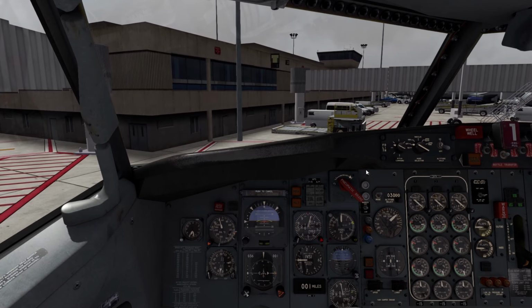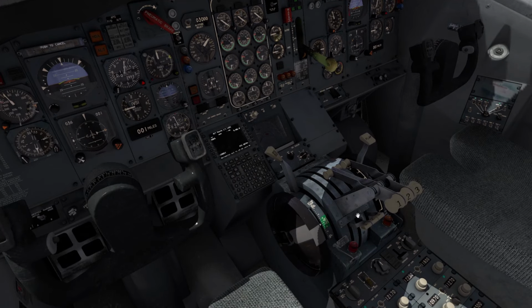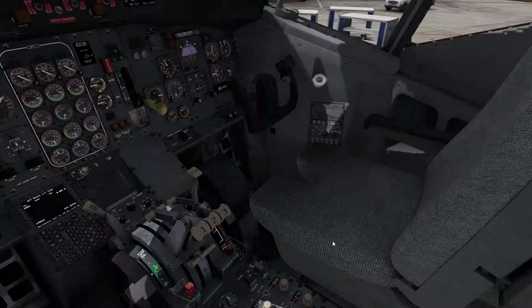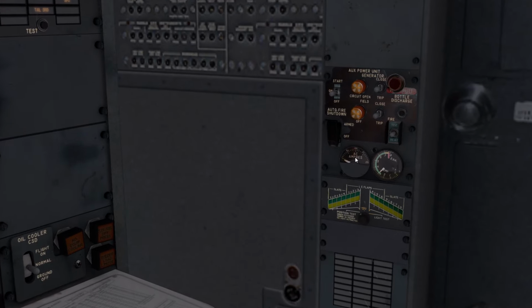I'm not sure where Pan Am parks, but we're going to say they park with JetBlue guys. It looks like a JetBlue plane, so it's close enough. So we taxi in here, we'll go ahead and put the parking brake on. Come back here to the engineers panel. We got to make sure we have our APU is on. So we'll go ahead and close this guy, close this guy. That's going to put AC amps over onto the APU.